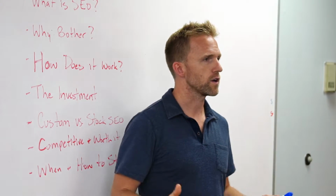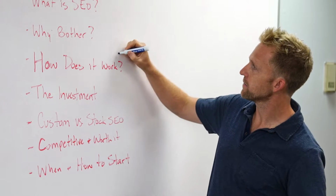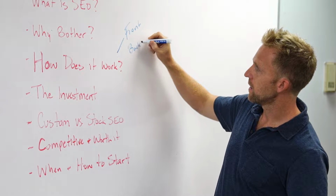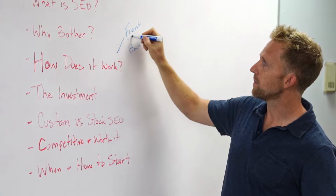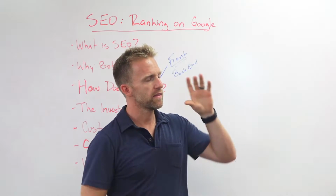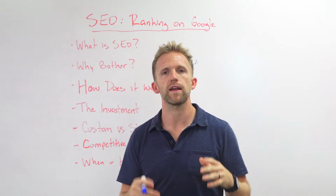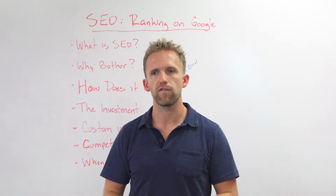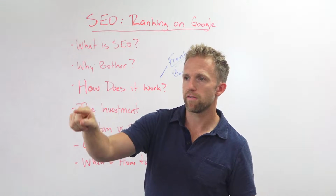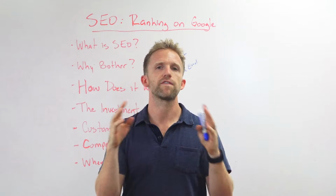So how does it work? How SEO works is there are 2 aspects. There's the front end, and then there's the back end. We want to optimize the front end of our website, so that's what people actually see. That's our headline, our images, what we write on our website so that it has all the keywords that Google's looking for. So when Google scans your website, they see, oh, painter in Fort Collins, painter in Fort Collins, painter in Fort Collins. So that's the front end.